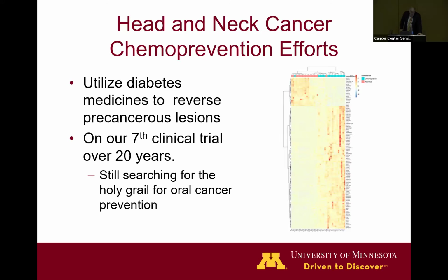Now, in terms of the pre-chemoprevention efforts, I came at this with the idea that oral cancers are often inflammatory disease and have been concentrated with not the destructive effects of tobacco on the genome, but more or less the contribution of tobacco and other types of conditions to the inflammatory milieu that these cancers live in.